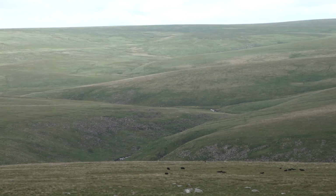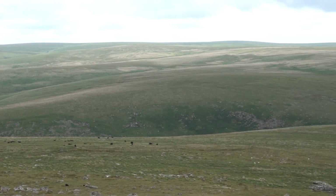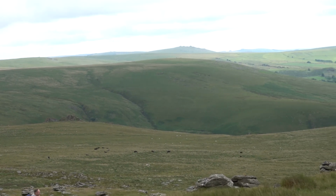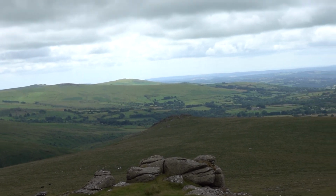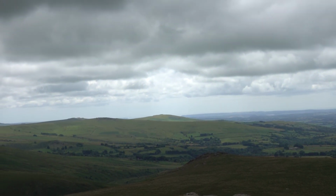There's the Tavy and Rattlebrook confluence. Over here is the Tavy Cleave. There are the Tavy Cleave tors. And that's Gertal with White Tor behind it.